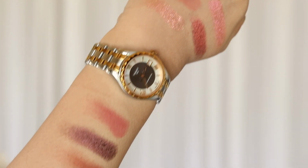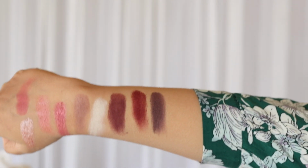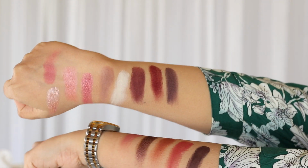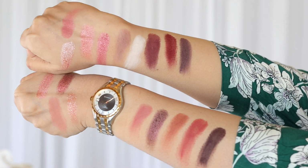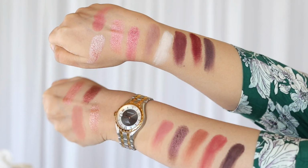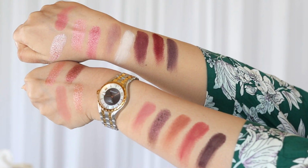Now this one is Nude Rich, and this is Mauve Obsessions. Okay, this is very tricky. Yeah, I think some of the shades are quite similar. And between you and I, I would choose Nude Rich over Mauve Obsessions. That white, for instance, is very chalky on my skin tone. I really don't want that colour there.